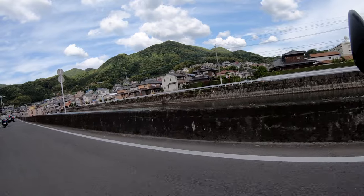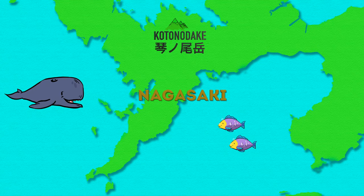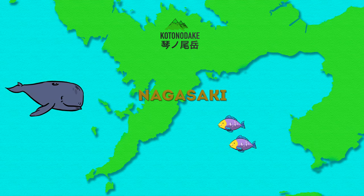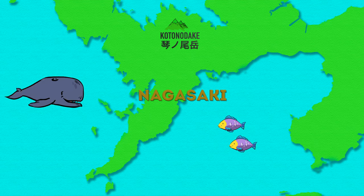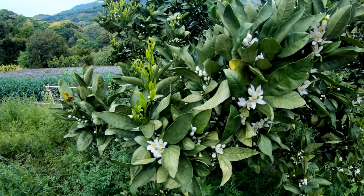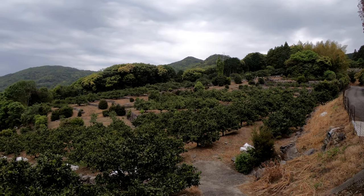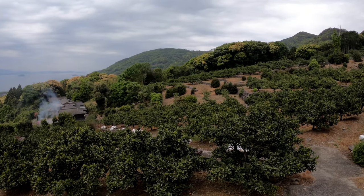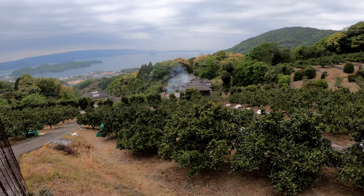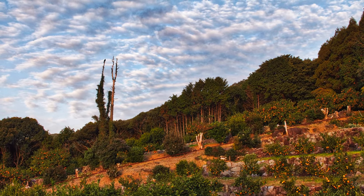We are going on three awesome mountain hikes around Nagasaki City. First, we're going to Kotonodake for an easy and beautiful climb. Kotonodake is a great climb year-round. In the spring, the air is filled with the sweet fragrance of the citrus blossoms that surround you. In the fall, the trees are chock full of mandarin oranges.